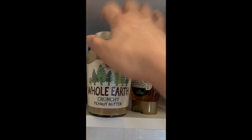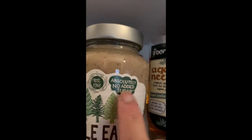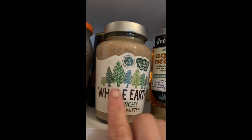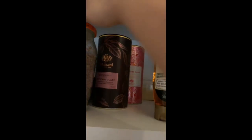I've got my crunchy peanut butter from Whole Earth. So this is absolutely no added sugar. I totally recommend this. If you can find Meridian peanut butter, then have the Whole Earth crunchy peanut butter. So nice. Okay, let's move on to the back.